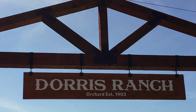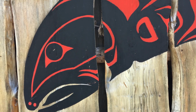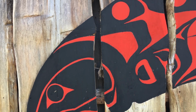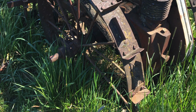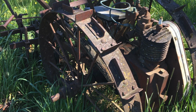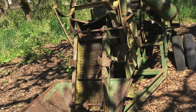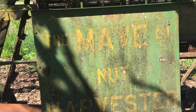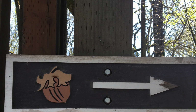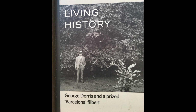From here I walked on out to Doris Ranch. It's still a working filbert orchard. They have put a living history village out here. It's fun to walk through. This is some of the old harvesting equipment for the filberts. And here's a picture of George Doris.